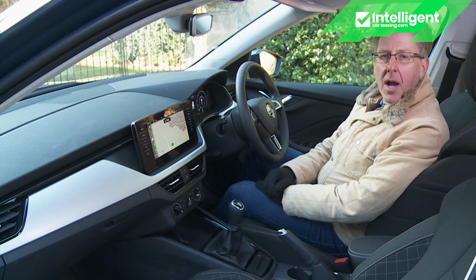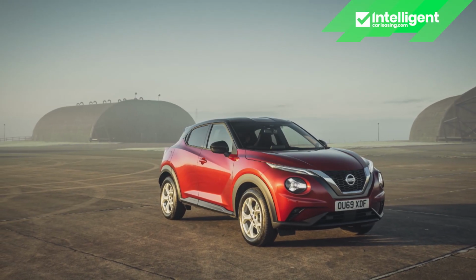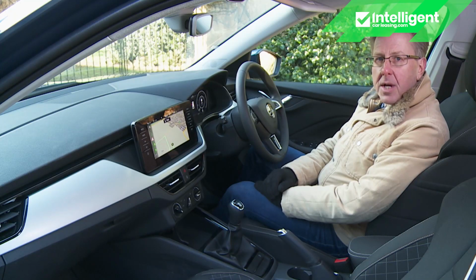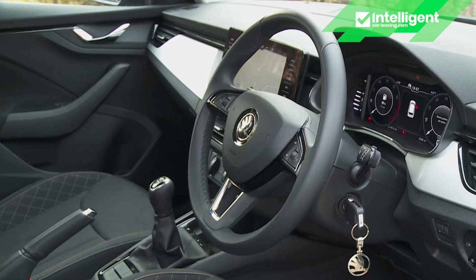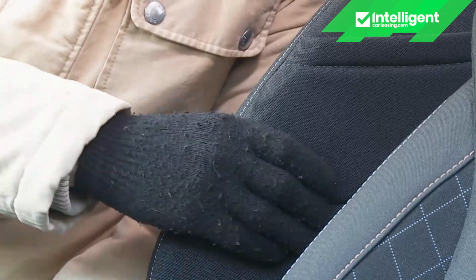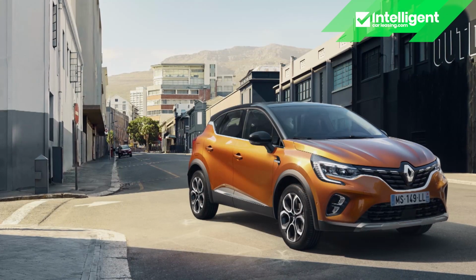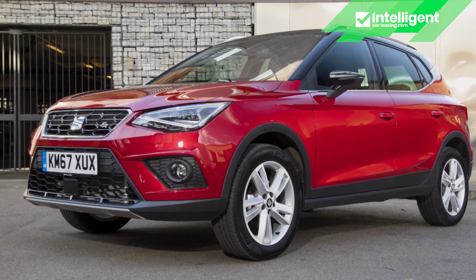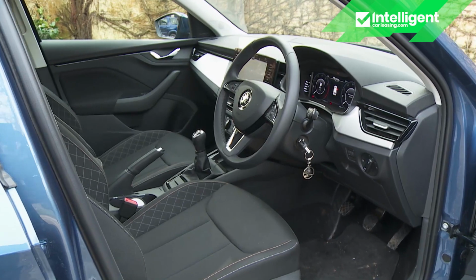Most of the cabin design and architecture is shared with the Scala too, which will disappoint the Nissan Juke fashionistas who will find it a shade on the bland side. Quite a few other potential buyers, though, will appreciate the exemplary ergonomics and the fact that there's segment-leading build quality. There's less scratchy plastic and more soft touch finishing too, not only compared to, say, a Juke or a Renault Captur, but also in comparison to this car's Volkswagen T-Cross and Seat Arona VW Group staplemates. This is, in almost every sense, a more grown-up kind of small SUV.